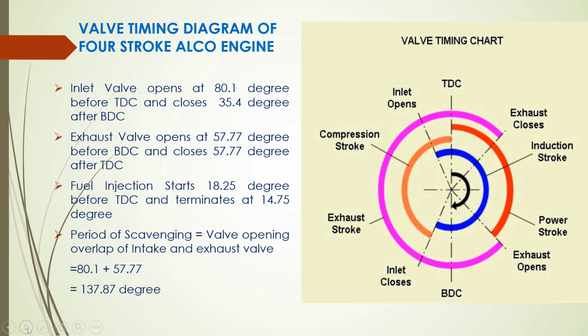This valve timing diagram is very important for our ALCO engine because we earlier had the 2600 HP WDM2 loco and we were able to improve its horsepower from 2600 HP to 3600 HP from the same engine block, the same liner, the same dimensions of liner and piston. One of the reasons for increasing the horsepower from 2600 to 3600 is the improvement of the valve timing diagram. I will explain what the valve timing diagram is, but it has a very significant role in improving the horsepower of our ALCO locomotive.